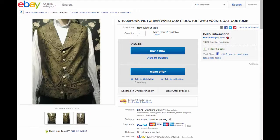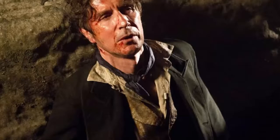There's also this on eBay. It is a lot cheaper than the Magnoli waistcoat, but not quite as accurate, but it is a fine middle ground between the two. The shirt.